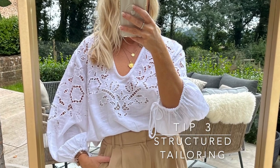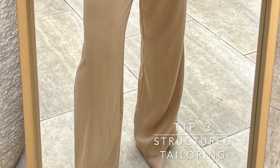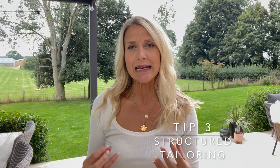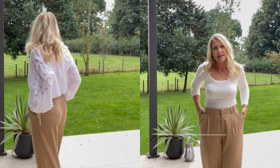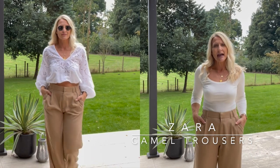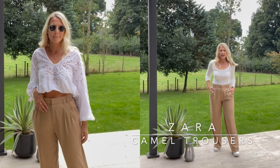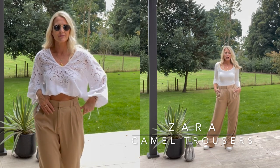My next tip for you would be to add some structured tailoring to your wardrobe. So that could be some tailored trousers, it could be a tailored blazer. And we don't have to go for really rigid, structured fabric. Go for still more fluid, lighter, thinner fabric, but in a structured style. So today, for example, I have got on these man style 90s trousers. They are from Zara, and I've just paired it with this tighter top. I've also paired it just with some trainers, so for that sort of casual look.